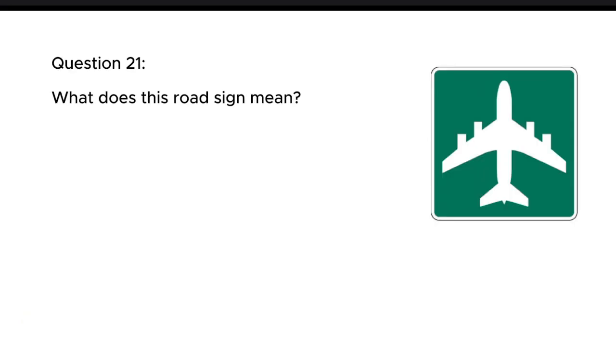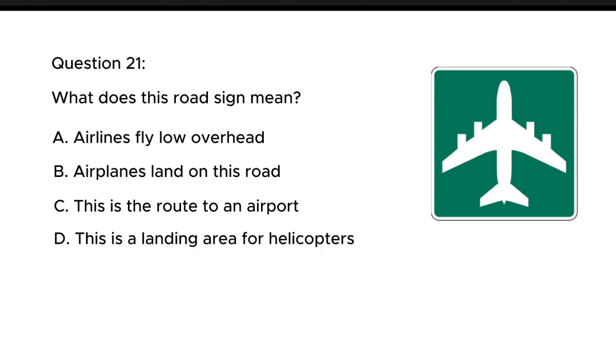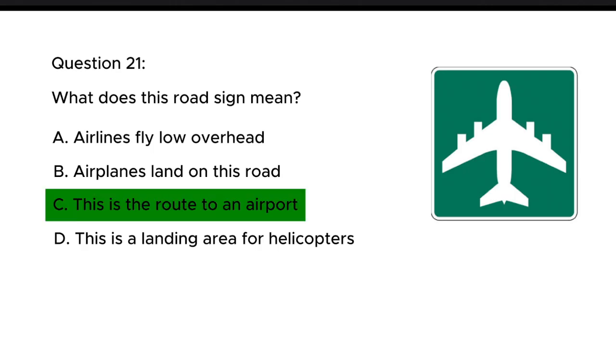What does this road sign mean? A. Airlines fly low overhead. B. Airplanes land on this road. C. This is the route to an airport. D. This is a landing area for helicopters. The answer is C. This is the route to an airport.